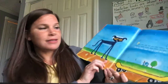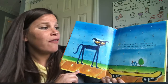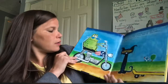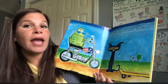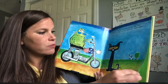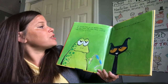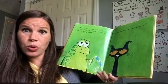Pete the Cat did not feel happy. Pete had never, ever, ever, ever been grumpy before. Pete had the blue cat blues. Then, as if things were not bad enough, along came Grumpy Toad. Grumpy Toad was never happy. He always wore a frown. But Grumpy Toad was not grumpy today. He said, "These cool blue magic sunglasses make the blues go away. They help you see things in a whole new way."